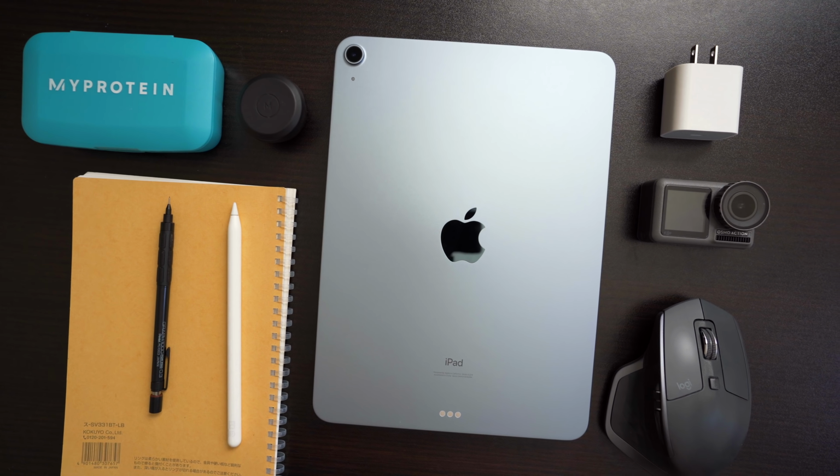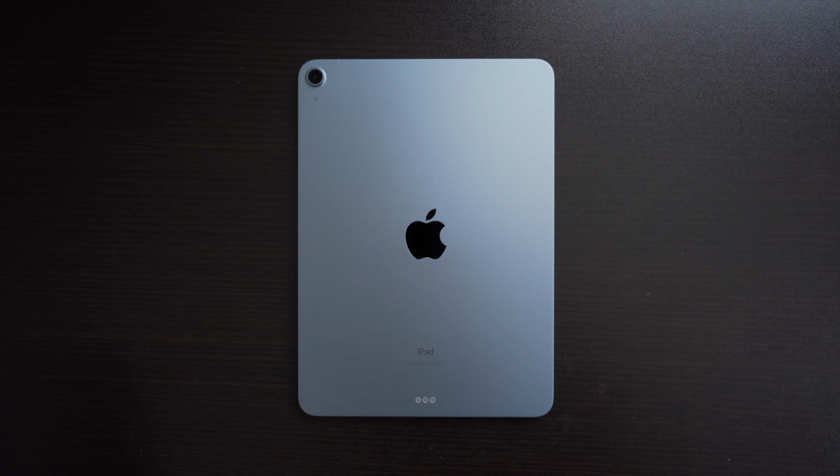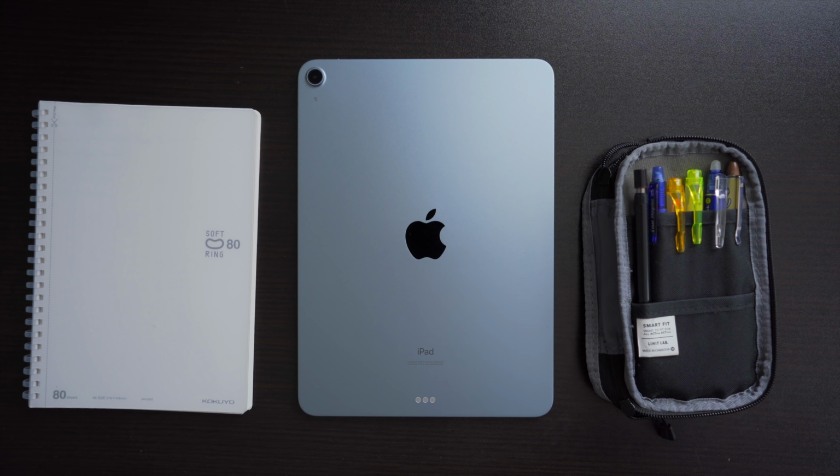Alright, the last thing I don't really like about this iPad Air 4 is the price. I mean, for $599, this iPad Air 4 provides a lot of value, but if you want to use it just like a PC and once you add some accessories, it will be a different story. Alright, let's see the full price of my personal setup on my iPad.